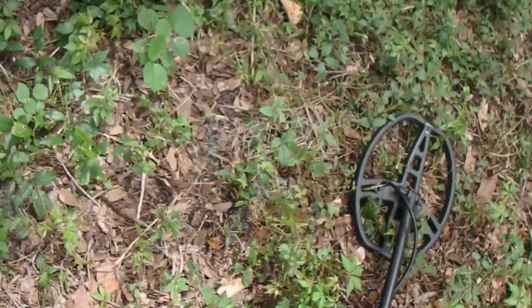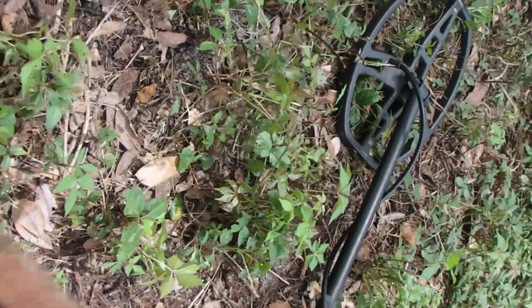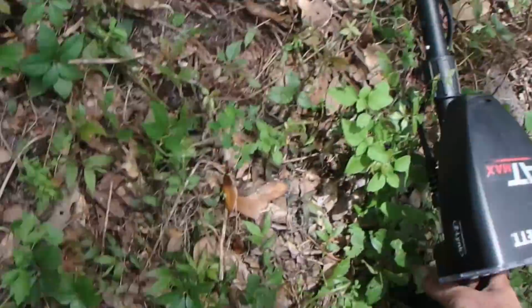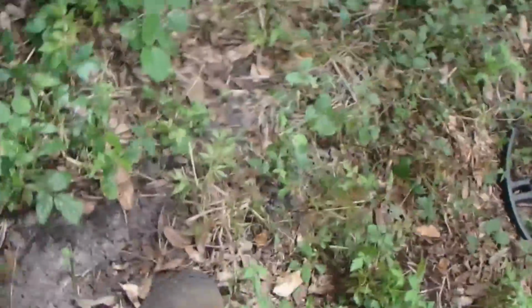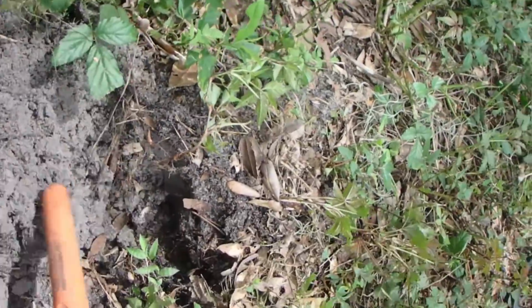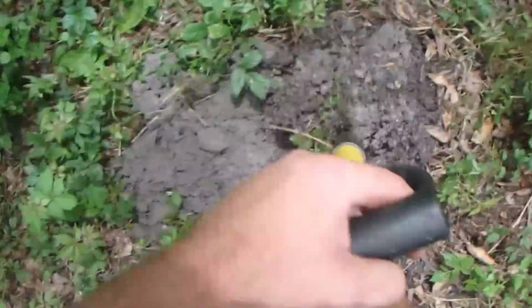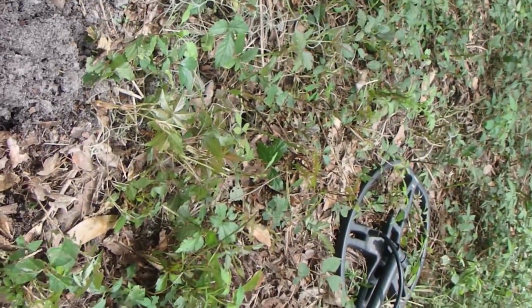That sounds like a coin or an aluminum cap. Sounded very shallow. Oh, good. That's a very good sign that it's deeper. Let's make sure it's still there. Yeah, we'll dig a couple inches down. Alright, you see it anywhere or anything? Let's come with the probe first. I'm afraid it might be something big because it sounded very shallow. Although I am using a different machine.